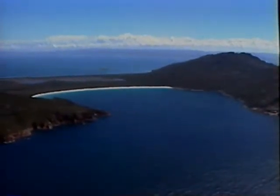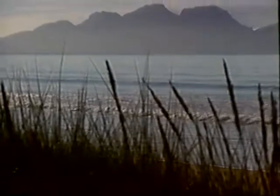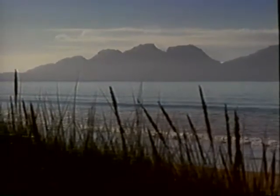The island is Tasmania, Australia's smallest and southernmost state. An island so beautiful, so diverse in its nature, that it has long held a magnetic attraction to visitors, not only from the Australian mainland, but from overseas too, and increasingly so as the word spreads.